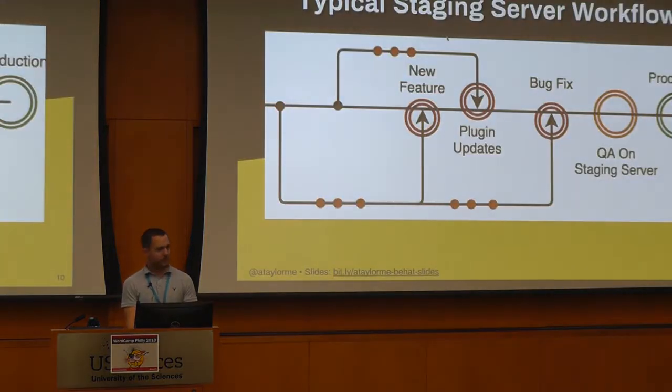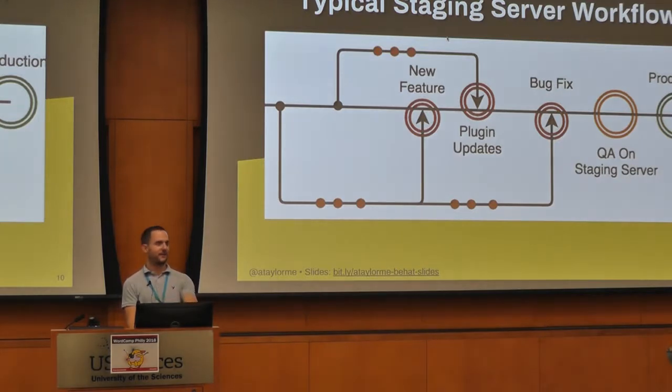When I'm working with agencies, a lot of what I see is this staging server workflow where maybe we get a bunch of client requests, we have a new feature, we gotta update some plugins, somebody else is working on a bug fix, we made all of these changes, and they're up on the staging server, and now we're gonna have this round of review where our team does internal QA. We're going to send the staging server to the client. They're going to hopefully sign off on everything.